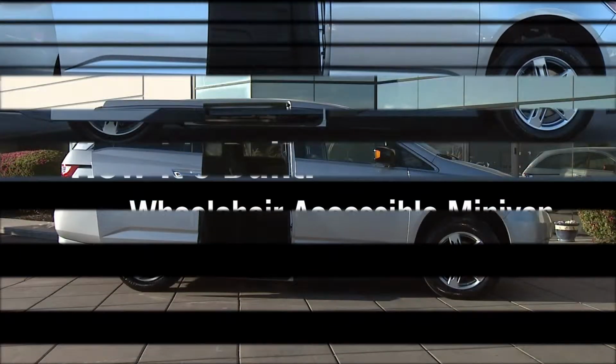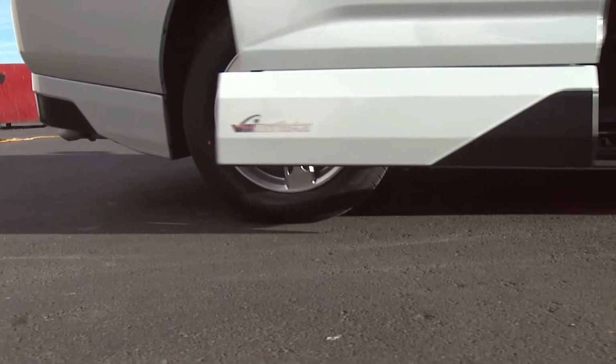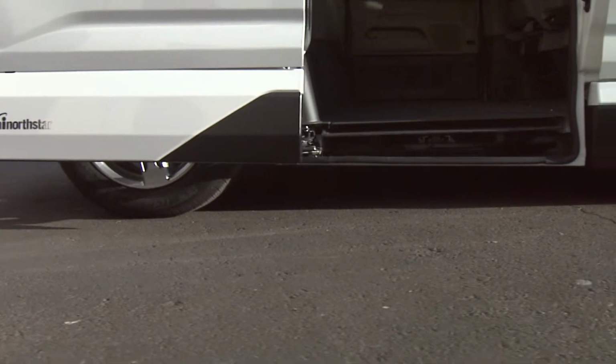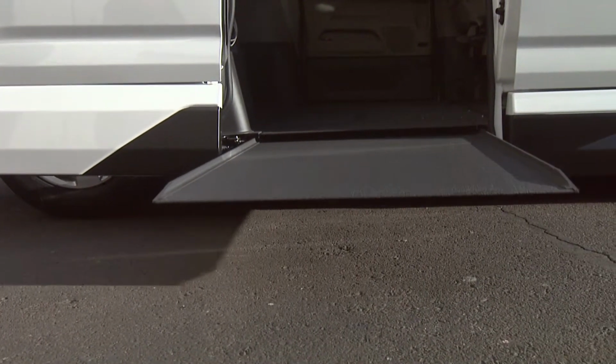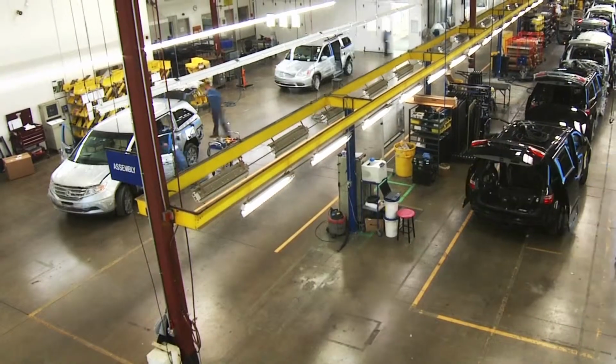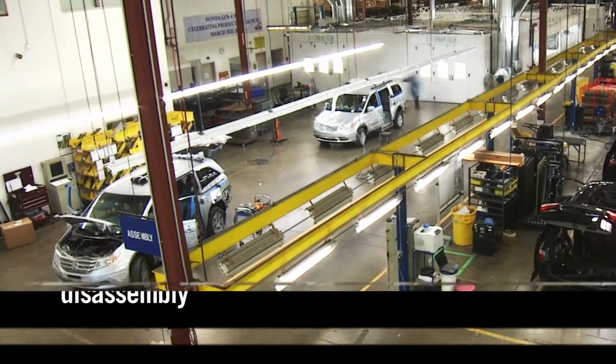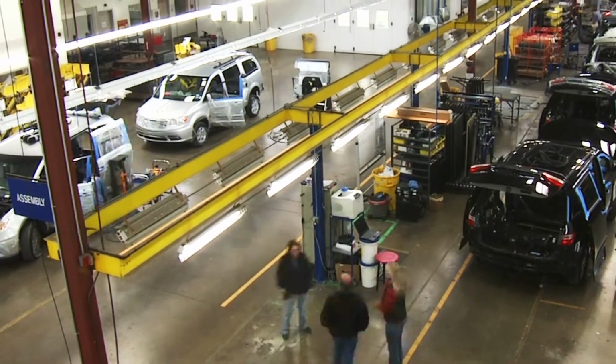For over 25 years, VMI has been manufacturing state-of-the-art wheelchair access ramps for full-size and minivans. Utilizing the latest engineering advancements to ensure quality and dependability, and integrating life-altering value our products can provide a person with a disability.